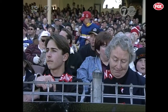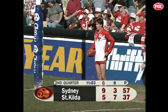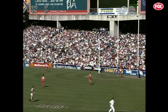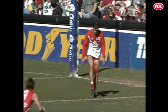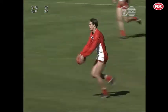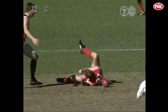His first score for the day, a behind. But it's 9-3 to 5 goals, 7. The Swans by 20 points midway through the second term. They've kicked a couple in this term. St Kilda is the one at the moment. And very keen to add to that to stay in touch. Oh! Carey caught one.